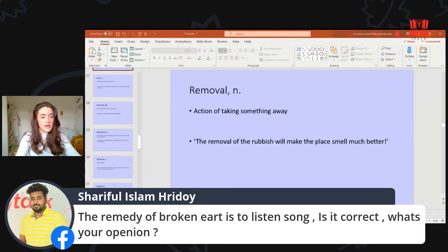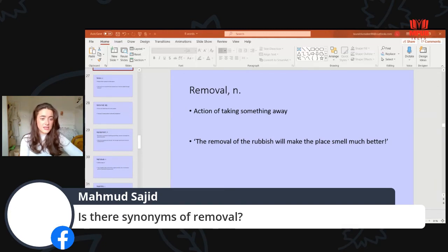Okay. Is there a synonym for removal? Okay, it depends on the sense of removal that you mean. If you're moving one thing to another place, it could be to transfer, to move, to transport, or if it is to get rid of something, then it could be to delete, to erase, to destroy. Depends what kind of action you're talking about, whether that's moving from one place to another place or to get rid of completely, which words like destruct and destroy would be more suitable. Okay, thank you for your question.